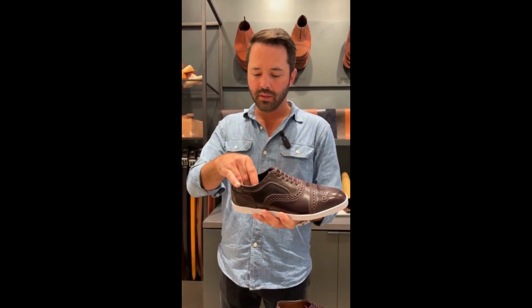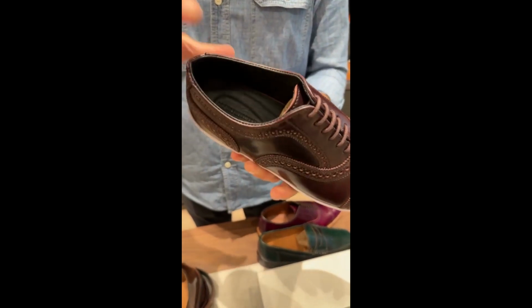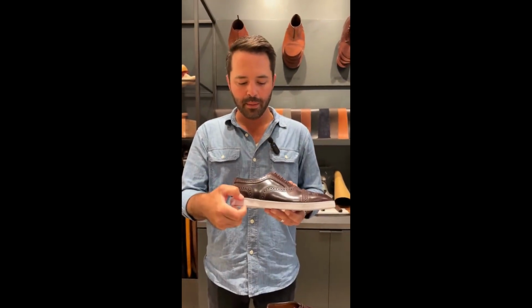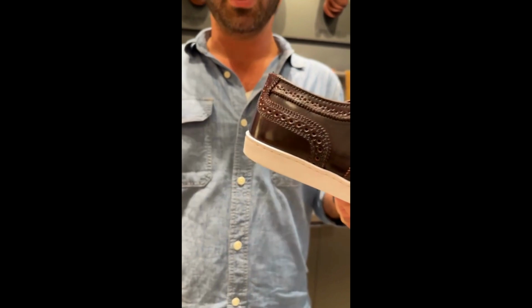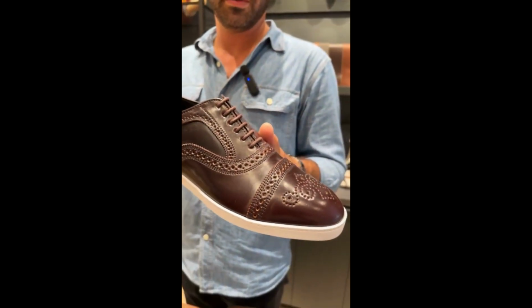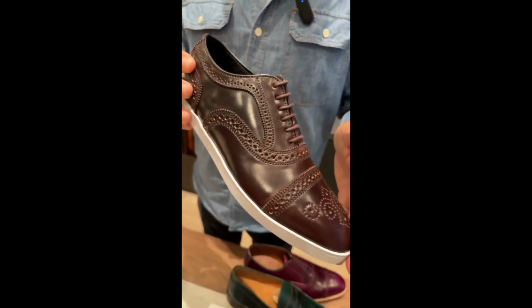It has a removable insole if you're someone that wears a custom orthotic or just wants a little bit of cushion. We've got a nice leather-lined removable insole, a refined cup sole, so it's a little bit of a shorter sidewall, and something I think is easier to dress up than some of the chunkier cup-soled shoes. And this one is done in burgundy Cordovan.